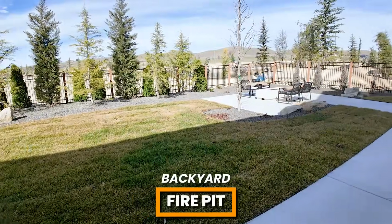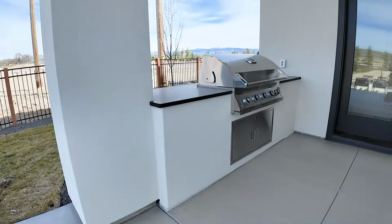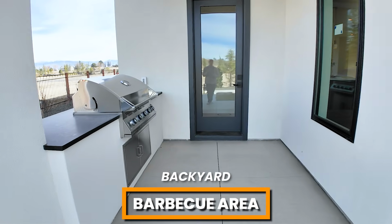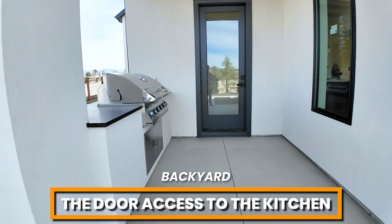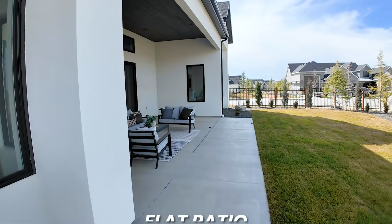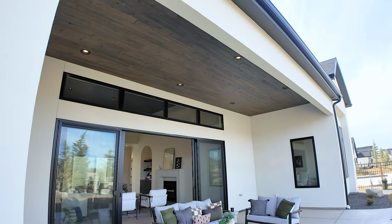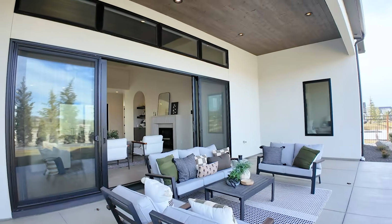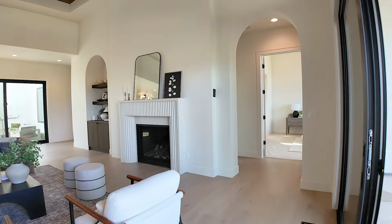It does have a fire pit over here. Now, what's super cool about this is it does have a barbecue area right here with a door that you can go right to the barbecue area. So very easy entry back to the kitchen, to the barbecue area, without having to walk all the way back around here. And what I also like is the flat patio. A lot of homes have these huge vaulted ceiling patios. Problem is, if you get afternoon sun, it's very difficult to put a sunshade on it. And so you just have a lot of sun that's brightening you and keeping you nice and hot.